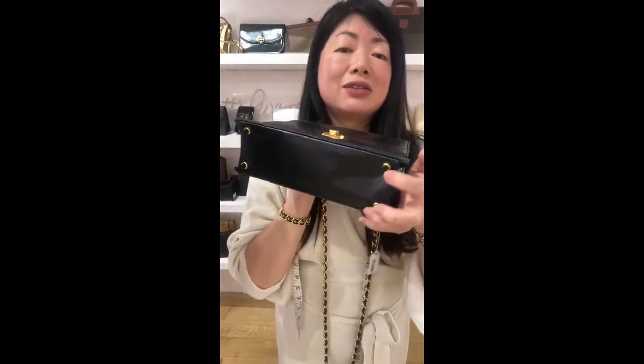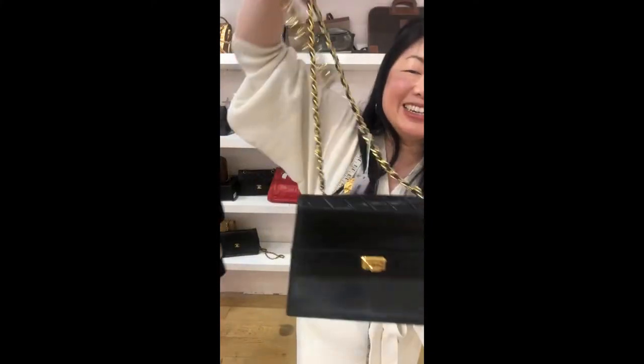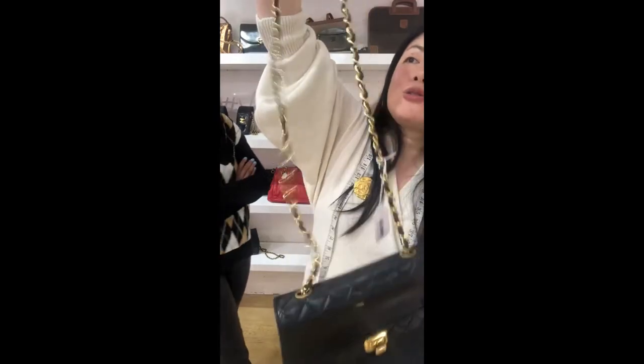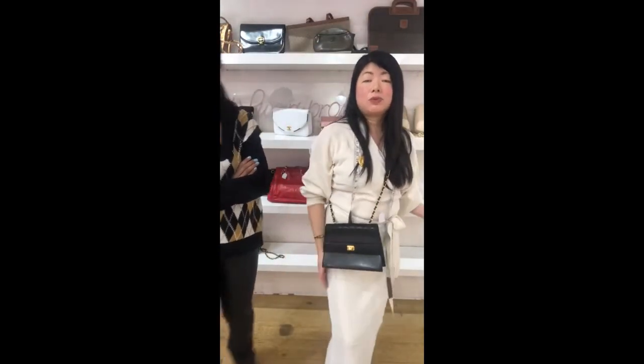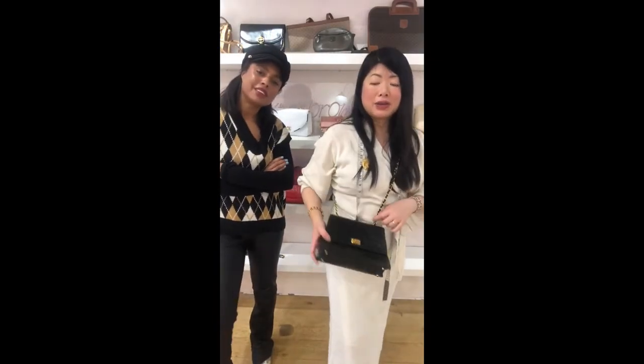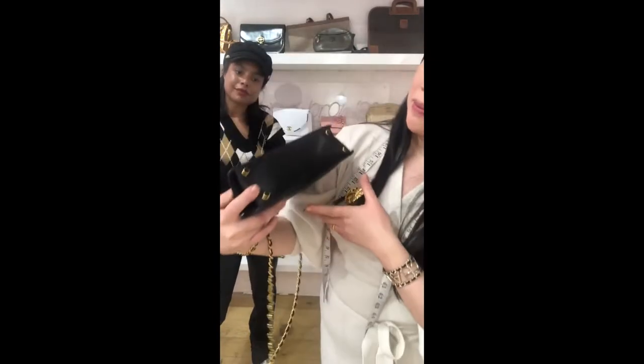This is stunning. This piece, what's nice, it's got these little gold feet as well, fixed gold feet. And it has a long strap, and you can wear this. It's actually designed to be worn as a crossbody style bag. Looks so good. I know, it's such a lovely bag.